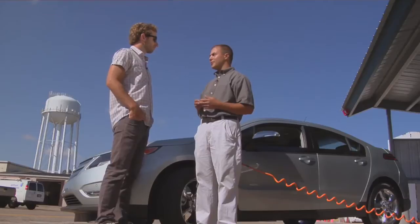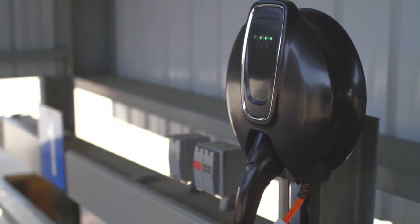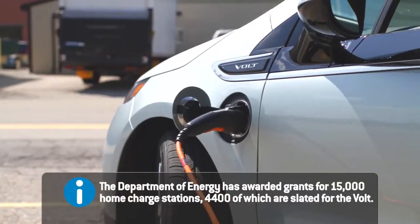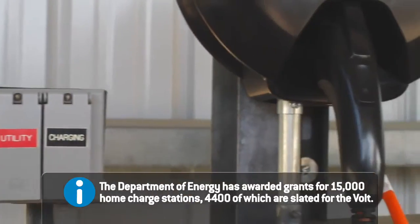If that's not fast enough for you, we're going to have a 240 volt station that you'll be able to get. That's going to take your charge time down to like 4 hours to put a full charge in it. Awesome. Now the DOE is going to be offering some free ones. Correct. The first 4,400 customers are going to get a 240 volt station at no cost.